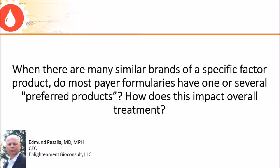If there's more than one specialty drug tier, so that is if the coinsurance is, say, 25% on one tier, 20% or 15% on another tier, then the big difference between the preferred product and non-preferred product is the impact on the patient's out-of-pocket expense.